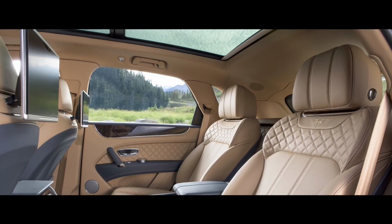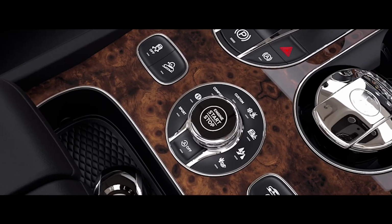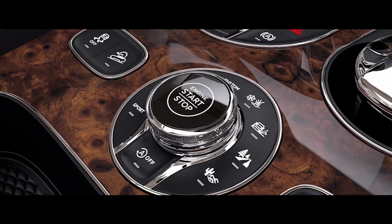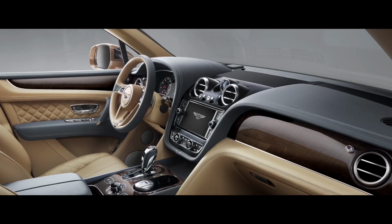But we're very lucky at Bentley because we have very natural materials such as the leather, the wood and the metal. We ensure that we have the authenticity. So when you look at this fascia, it's beautiful, it's pure, the lines are perfect. You can just see the richness of the wood, you can see the beauty of the metal, you can see the precision of the stitching.